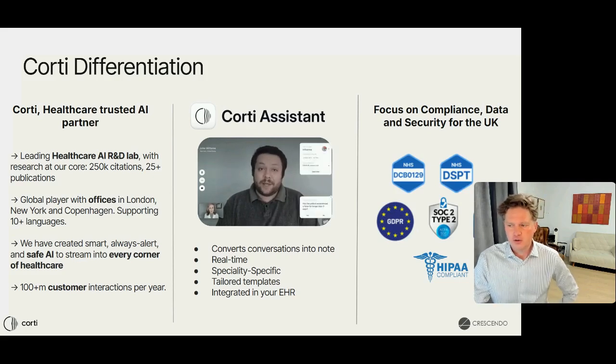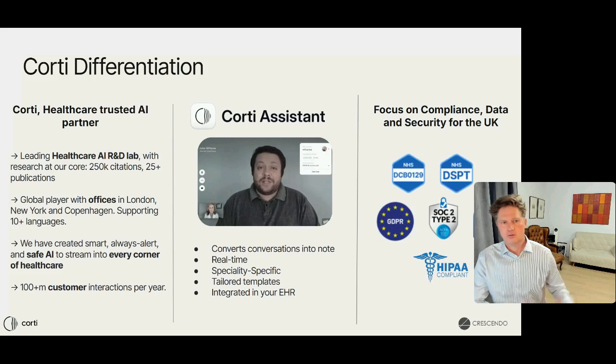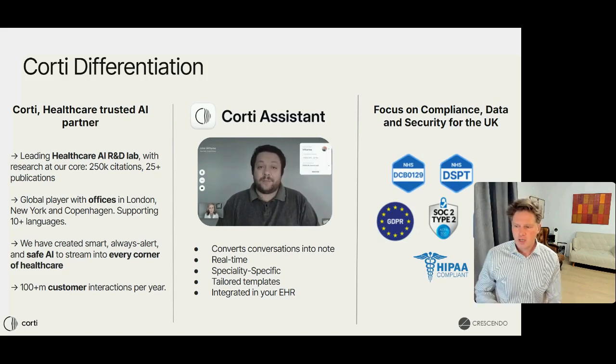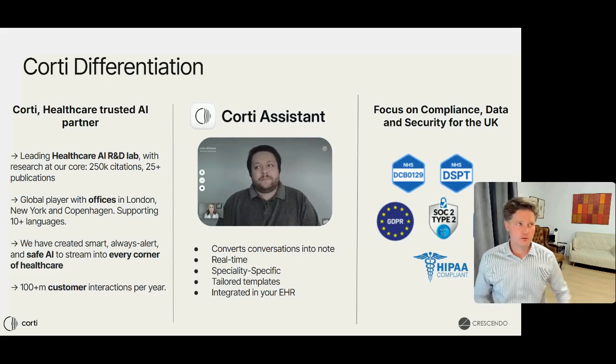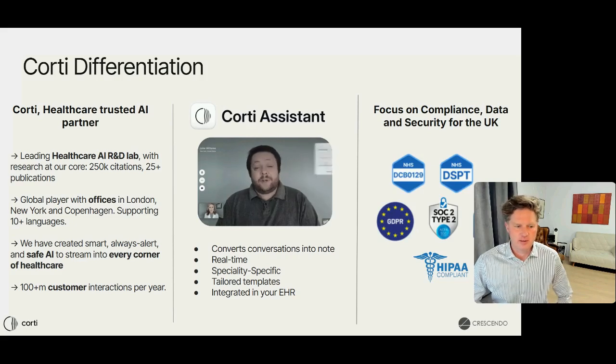We're a global player. We've got offices in London, New York, Copenhagen, with employees all around the world. We make products in 10 plus languages, so we support all those countries. And as I said, we focus very much on safe and secure AI in this healthcare space where no mistakes are allowed. In the meantime, we've got more than 100 million customer interactions per year all over the world. We're very proud of that.